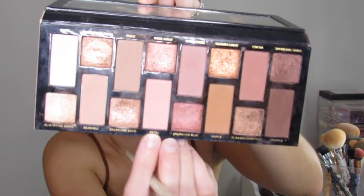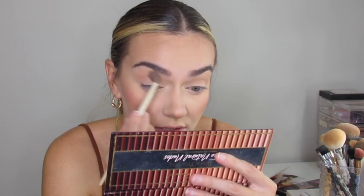And then I'm gonna go with the shade Petal, which is that pinker shade. Same brush, just gonna dust that in here, just to pinken it up a little bit.